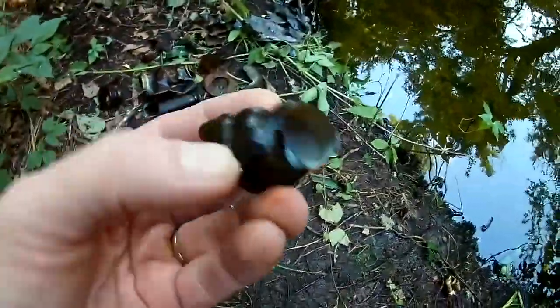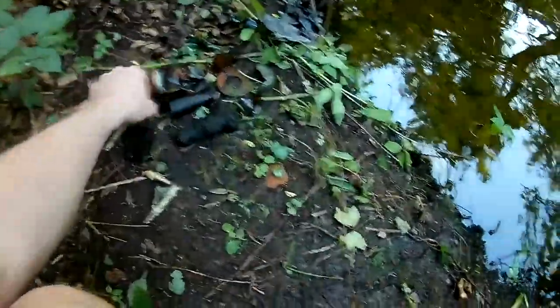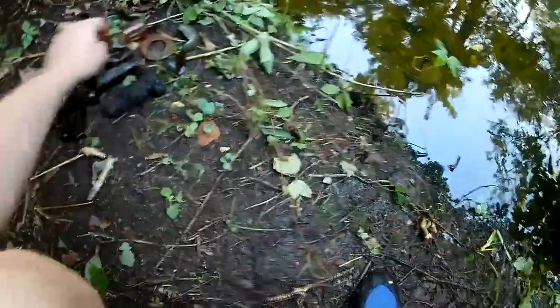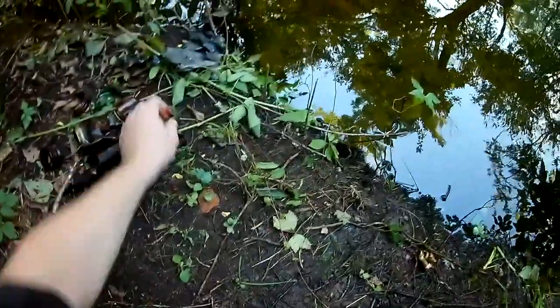Really cool snail shell. I didn't know they got this big around here. A couple older bottles. You know they're older because they've been here a while because the glass isn't sharp. It's rounded from being in the water and being pushed against the sand so much. And my favorite thing so far, oh, this weird like bell piece. I think there's the remains of a metal bridge underwater. We're gonna have to investigate some other time.